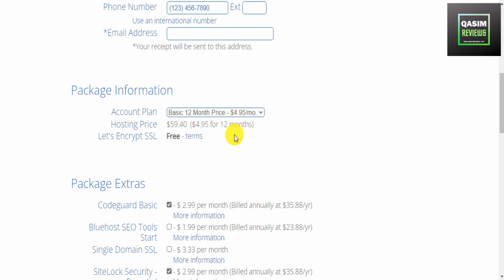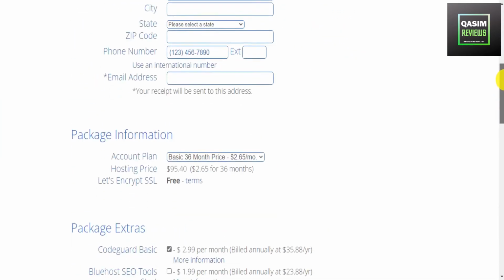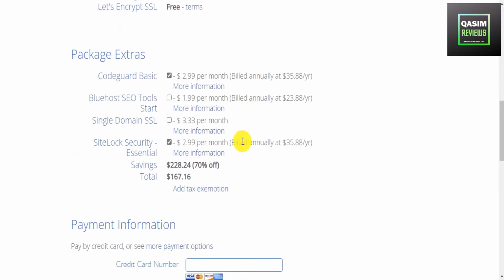If you came to this page and didn't get this offer, then simply wait on this page and scroll down from below to the top. Or click any of the plans from here, to get this huge discount offer pop up. And now scroll down here, and from Package Extra, I recommend unchecking all this. And then you can see the total price is only $95.40.